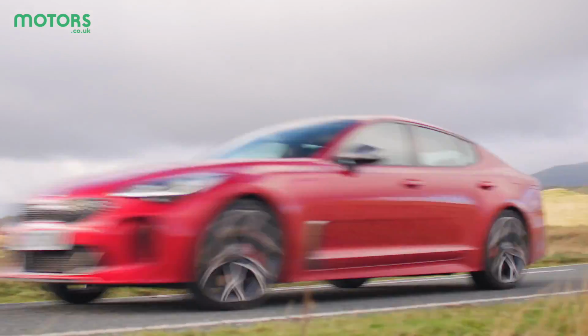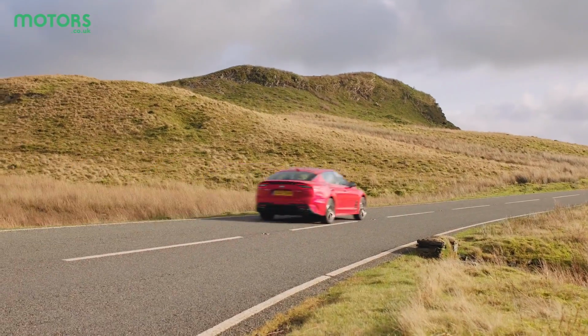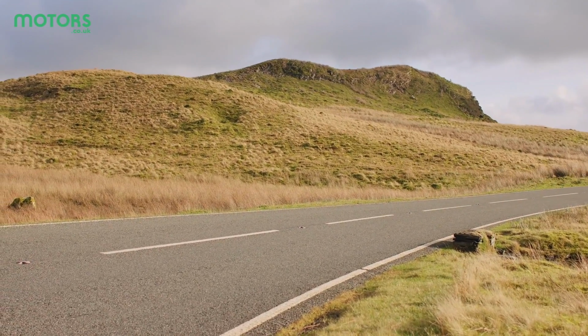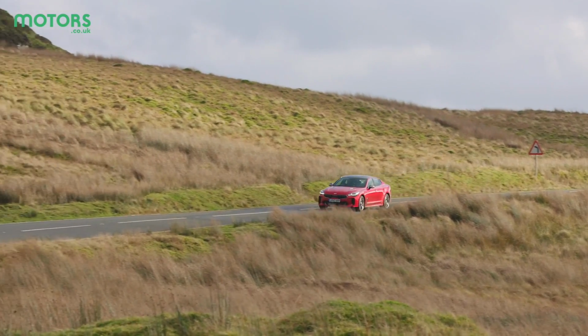Now, it does actually tick all three of those boxes. The V6 under the bonnet means that it is quite fast, the gearbox is nice and smooth and that makes it relaxing to drive, and the ride is comfortable, which is exactly what you want for a car like this. Now, as with many other sports cars on sale today, there is a drive mode selector in the centre of the Kia Stinger. Now this gives you 5 different drive modes, ranging from Smart, which adjusts the car settings to your style of driving, all the way up to Sport Plus, which is the hardest, firmest and most aggressive setting you can have.